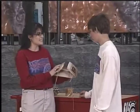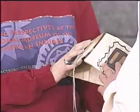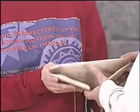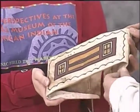BJ, tell us what this is. This is a parfleche. It is made out of buffalo hide, and it's used for carrying probably dry meats, food, clothes, and any other thing that you could probably fit in it. Okay. So are parfleches all this size, or do they come in different sizes? No, they come in a variety of sizes.